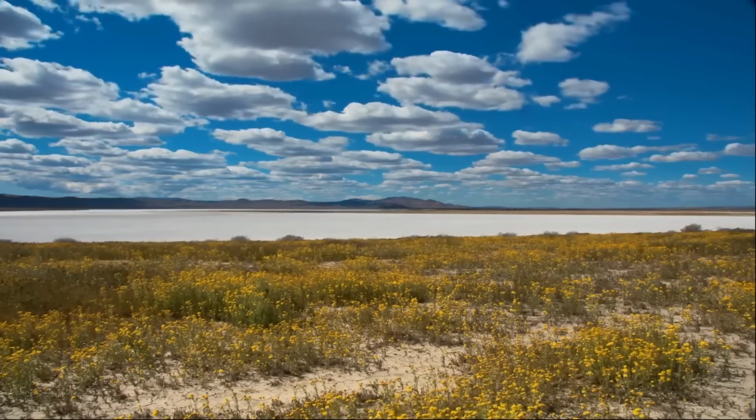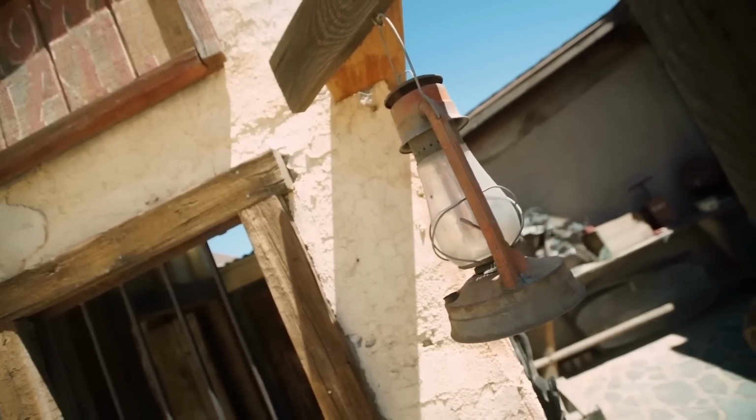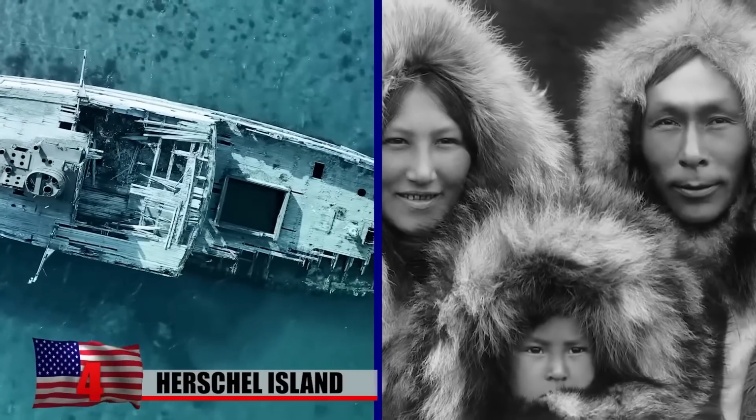Number 4. Herschel Island. Herschel Island, also known as Qikiqtaruk, is in danger of collapsing. The whalers are long gone, and the Inuvialuit, who formerly called it home, now only visit once in a while as a seasonal camping spot or a stopover while hunting.